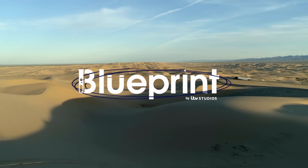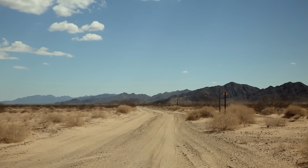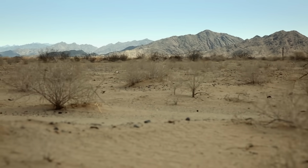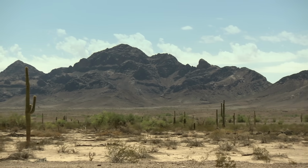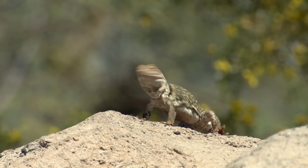Yuma County, Arizona. 3,000 square kilometers of the harshest terrain in the American Southwest make up the US Army's biggest testing ground. Which means this uninhabited desert is anything but peaceful.